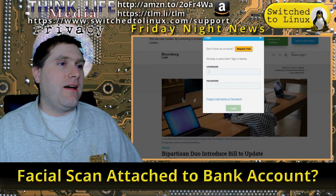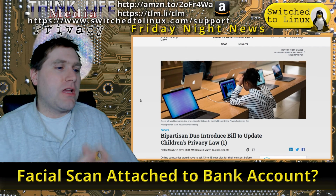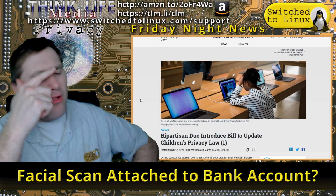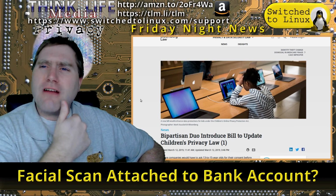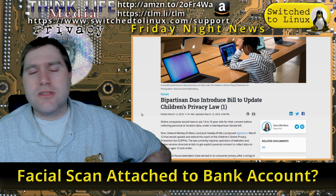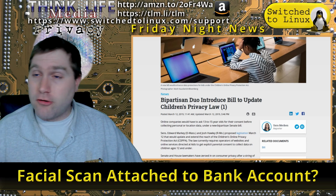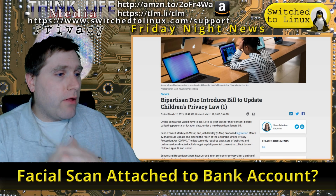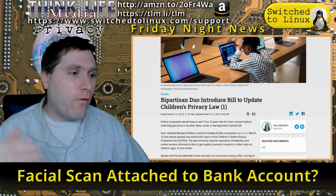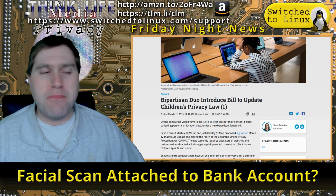All right. No, I don't want to sign into your login-y stuff, Bloomberg Law, but this is an interesting one. So there is a proposed update to the COPPA laws, and I'm looking at this going, have we lost our ever-loving mind? This doesn't even make sense to me. Okay, so it's already illegal to collect data to advertise to minors, at least under the age of 13. Now, online companies would have to ask 13 to 15-year-olds for their consent before collecting personal or location data under this bipartisan law.